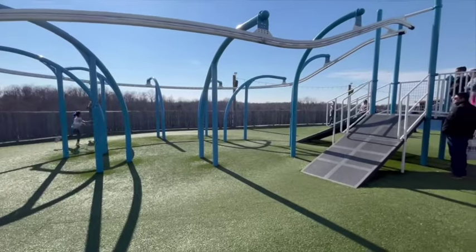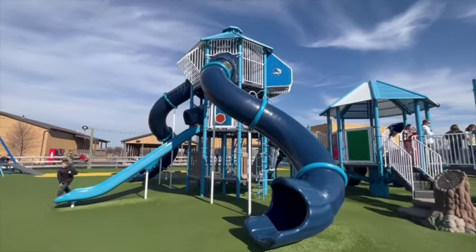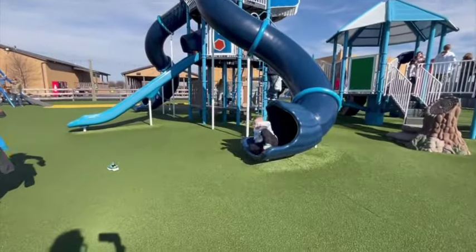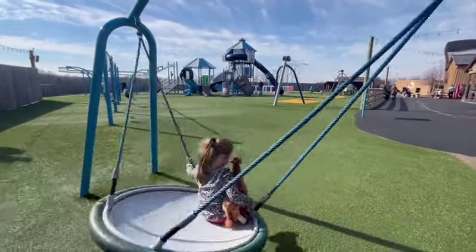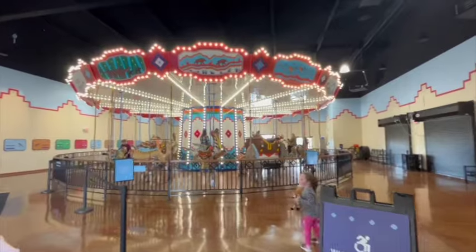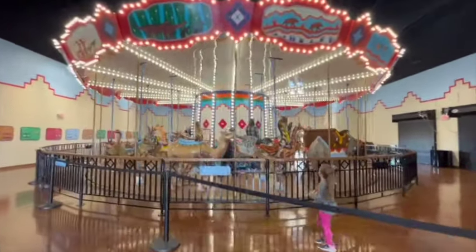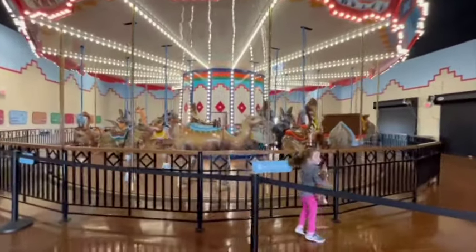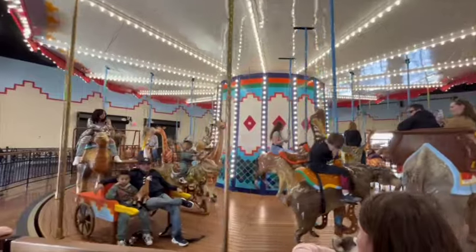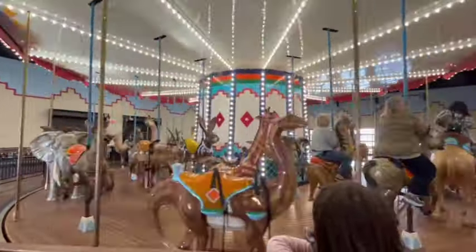The last thing left to do here at the Ark today is to ride the carousel. Now, the carousel is free. It's included with your ticket price, and it is indoors. So that means that no matter the weather, the temperature, if it's raining or not, you can still enjoy it. Now, this is a really, really cute carousel. It is very pretty, and it has all of the different animals from Noah's Ark, and they even have places for wheelchairs to fit, and it's completely family friendly for anybody.